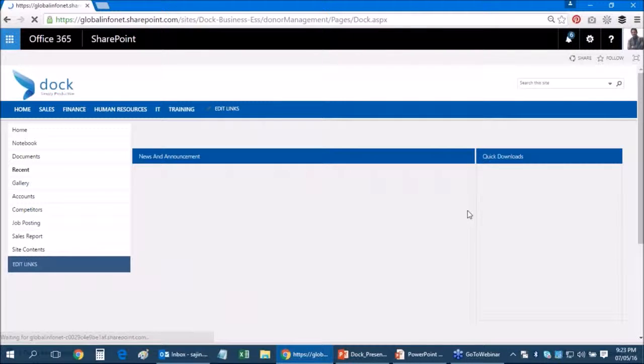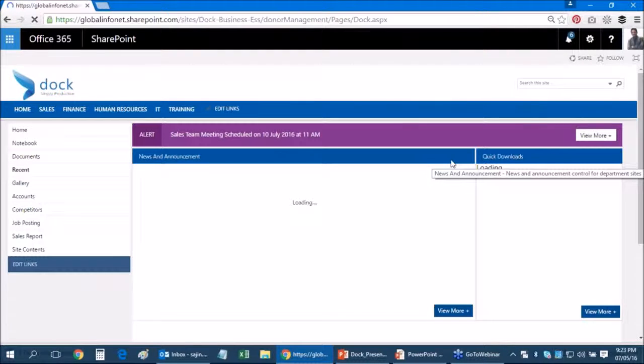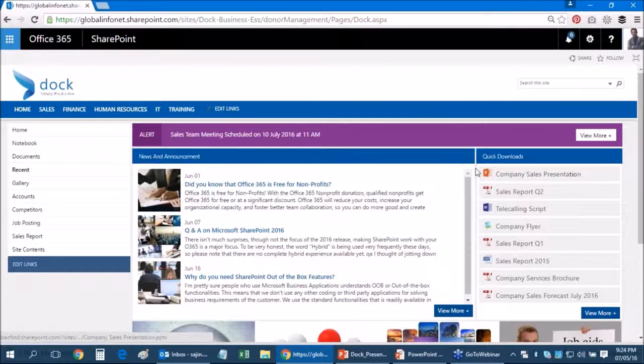Okay, so as I mentioned earlier, I have news and announcements. I have a quick download similar to the home page, but this department portal is specific to the sales team, right? So I'll be able to give access particularly for the sales team. For example, I have a five-departmental organization. Now I can give access only to the specific departments. Let's say I belong to the sales team and I have been given access to the portal. What happens is I'll only be given access to the home and sales department and not the finance, human resources, IT and training.